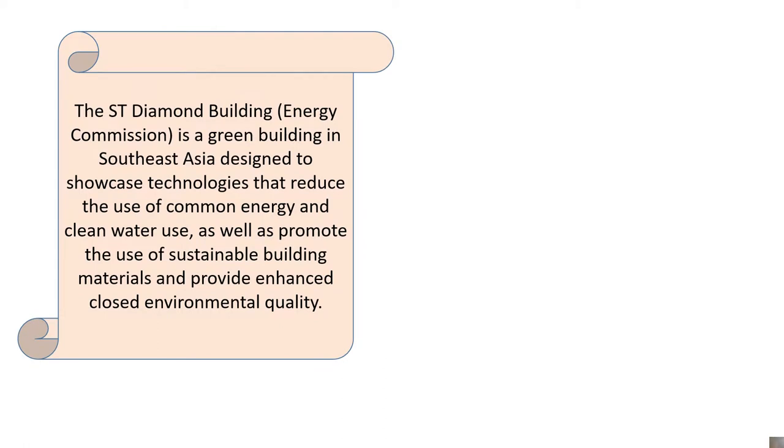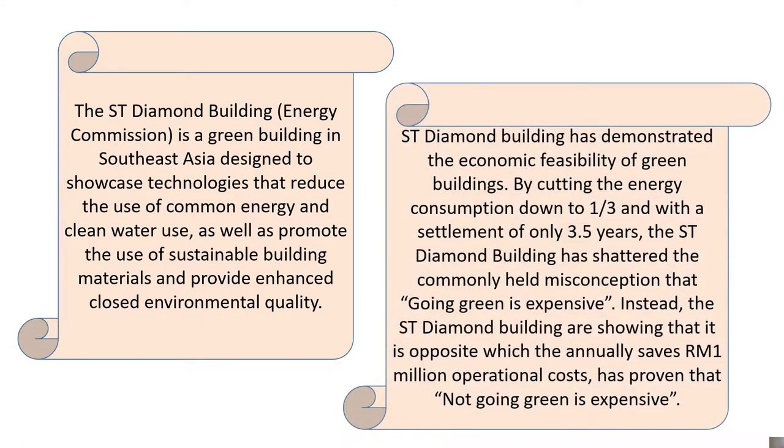The Suruhanjaya Tenaga Diamond Building, or Energy Commission building, is a building in Southeast Asia designed to showcase technologies that reduce the use of common energy and clean water use, as well as promote the use of sustainable building materials and provide enhanced indoor environmental quality. Second, the Suruhanjaya Tenaga Diamond Building has demonstrated the economic feasibility of green buildings by cutting the energy consumption down to 1 over 3 and reaching payback in only 3.5 years.